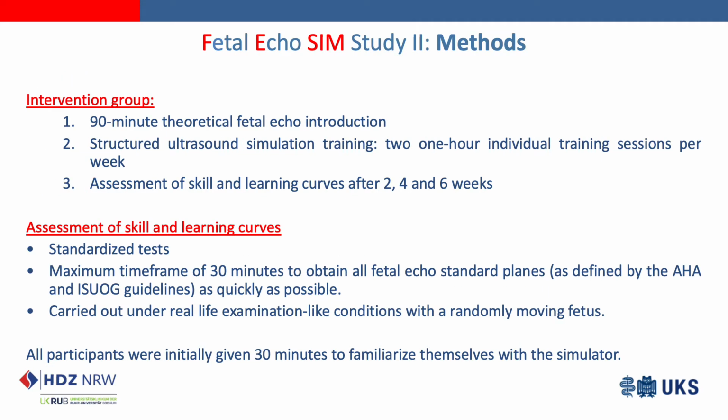The intervention group attended a 90-minute theoretical fetal echo introduction and consequently underwent structured ultrasound simulation training. The training consisted of 2 one-hour individual training sessions on the US mentor per week. Every 2 weeks, the learning progress was analyzed with standardized tests. The students were given a maximum time frame of 30 minutes to obtain all fetal echo standard planes as quickly as possible. All tests were carried out under real-life examination-like conditions with a randomly moving fetus. The time to completion for each standard plane was measured.